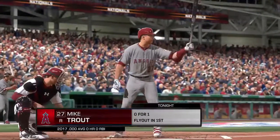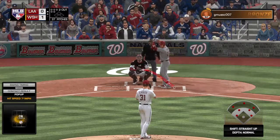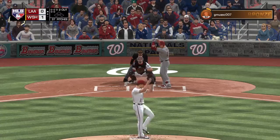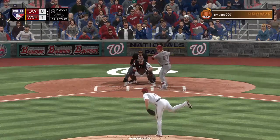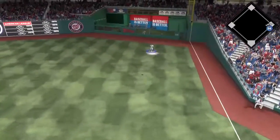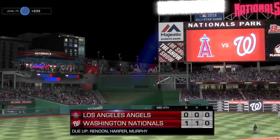Here's the center fielder, Mike Trout. 0 for 1 for him here in this one. Here it comes. Fly ball out to straightaway right. Harper has a read on it. He makes the play, and that'll end the inning.